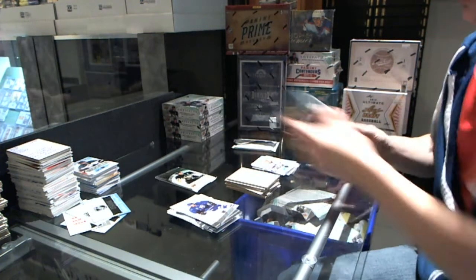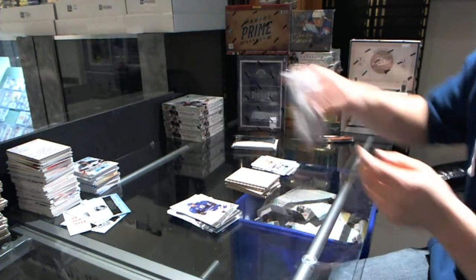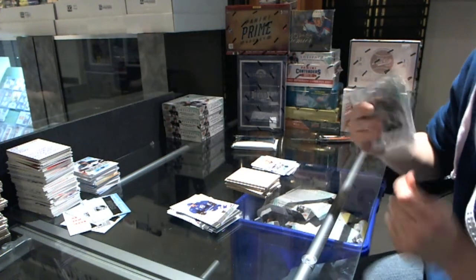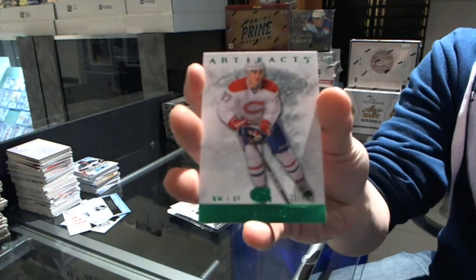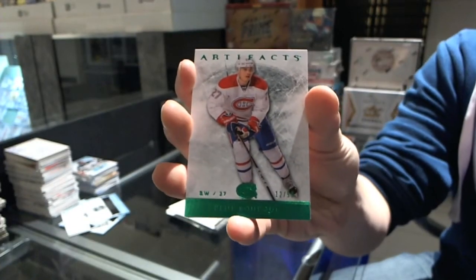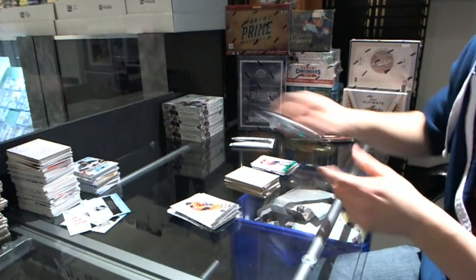Who else for New Jersey? Maybe Matteo Henrique might be ready by next season. I don't know. Two patches. Yay. Emerald, numbered to 99, for the Montreal Canadiens, Rene Bourque. Now for the two patches.